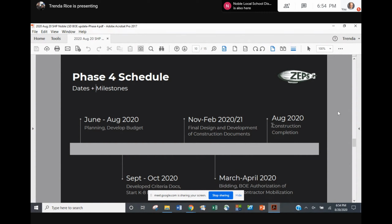In March, April, Energy Optimizers would be looking at bidding and getting real hard bid numbers. We definitely are going to start with the team that we've developed with phase 3 because they have been very successful. But we will be reaching out to other contractors so that we get competitive numbers from everybody and make sure that we're getting the best value for the project.